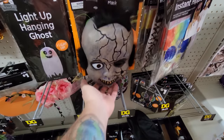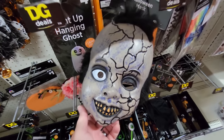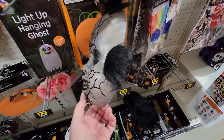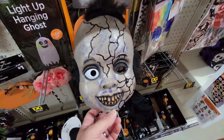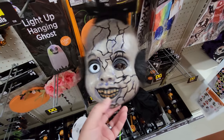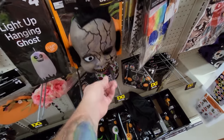What in the world is this kind of mask? This looks like a Mr. T mask. Mr. T. I don't even know what to say about it. That's so creepy. One-eyed Mr. T with a mohawk. I don't know. That's just plain creepy.